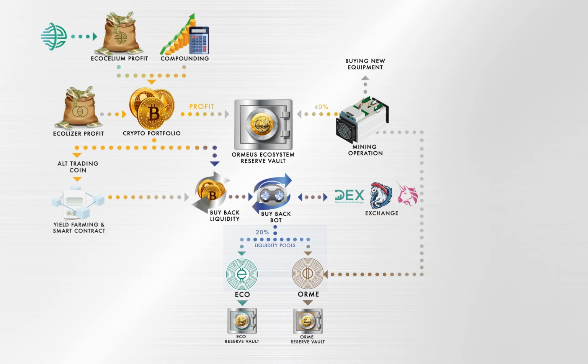So the Ecosilium system runs through this entire process every time a transaction occurs on Ecosilium. That means you're going to be able to follow and see these transactions happening live on chain as they go through, create profits, and bring back to the asset value of the Ormeus tokens.